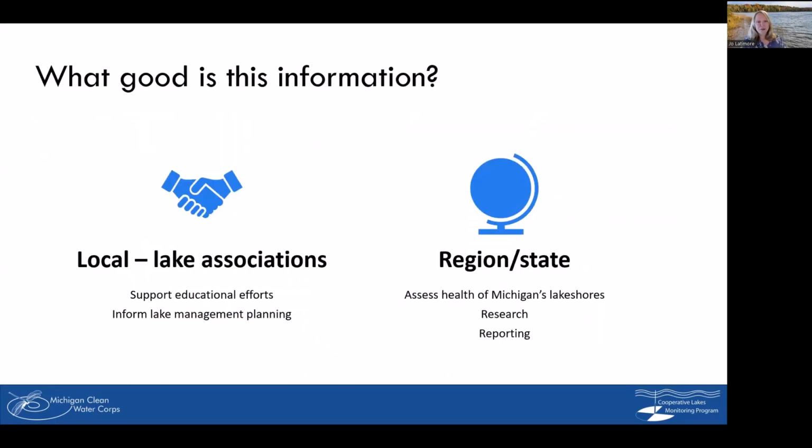If you're wondering what good this information is, I've hinted at it already, but it's really useful locally for your lake association or just in your community if you don't have an association. It really can be useful in supporting educational efforts to show people around the lake and in your community what parts of your lake are doing well from a shoreline habitat perspective and what areas could use some improvement. It can inform your lake management planning and projects that you might want to do, whether that's on people's private property, they're thinking about what they could be doing to improve their shoreline habitat, or if it's a larger scale project that your whole community is pitching in for, or maybe there's a public park or some publicly owned land that could be managed better to protect shorelines.